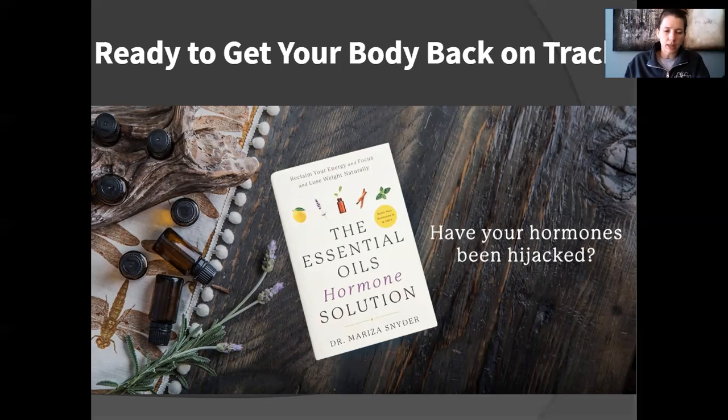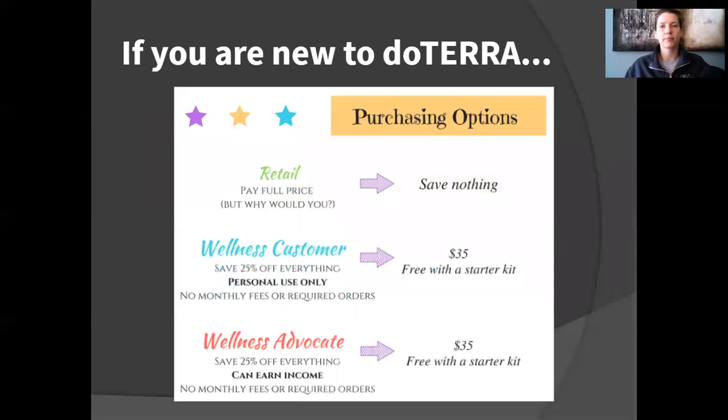The other thing that I love about this book is in the back, it has a 14-day rescue meal plan including recipes. So you've got food recipes that you can really start to just kickstart your hormonal healing. Does that make sense? And use your essential oils and some of the self-care practices that she suggests to get your body back on track.